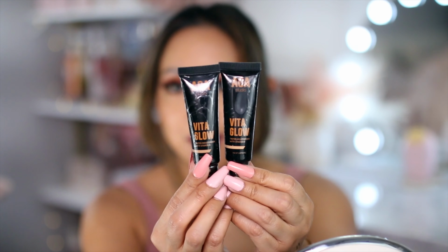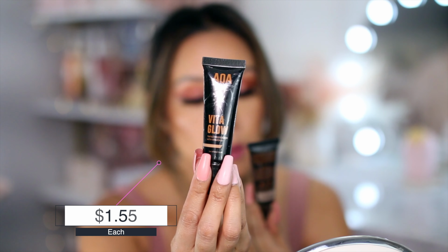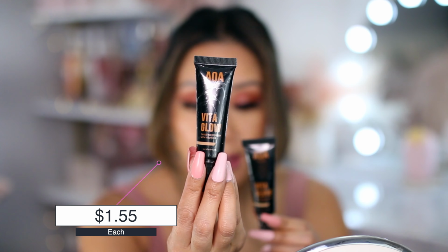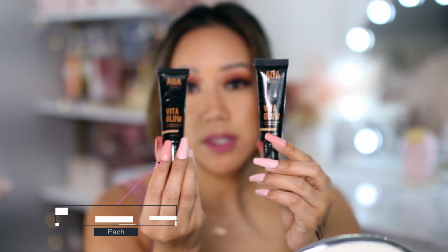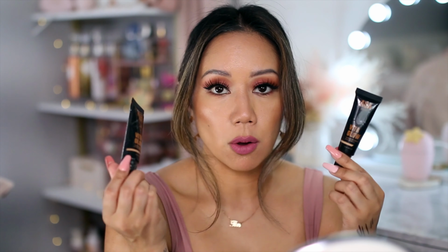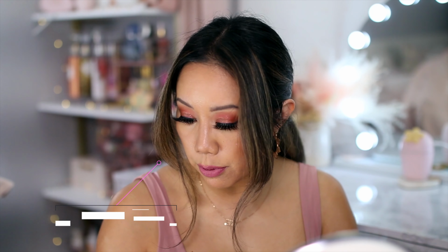Before I close out the video, I wanted to share with you the other items I picked up, which we did not get to use today. AOA Vita Glow. It's a tinted moisturizer with vitamin C. Two different shades, medium and also tan, because I was not sure which one to go with. So probably more for a quick everyday look. We'll definitely keep an eye out for something in an upcoming vlog.